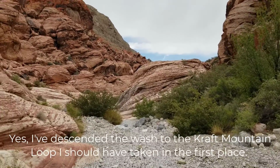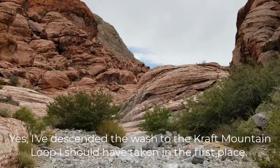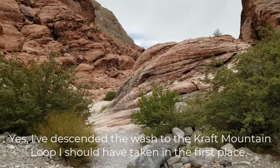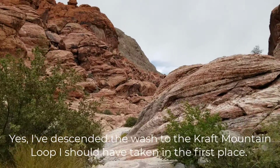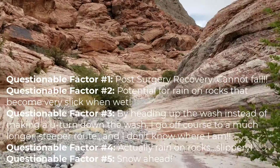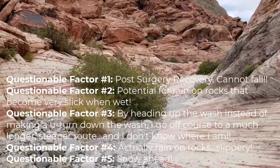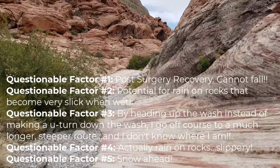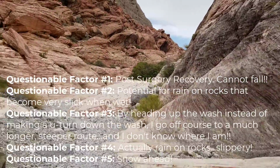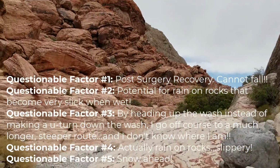I think that where I was at the Smiley Bush, I had ascended the wash a little too far, and I was on a larger circle route that was starting to get a little complicated. Lots of rocks, and it was starting to rain, and there was even some snow. And these rocks, you do not want to be on them when they are wet, because it becomes an ice skating rink. So I turned around heading down this wash, and either we're going to go over the pass that we ascended on the way, or we're going to end up in another whole area. And if we do, then maybe we hit the true Kraft Mountain loop.